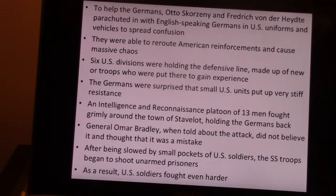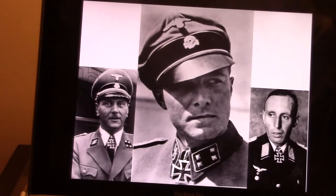And since small groups like Lyle Bach's men fought so hard, the SS troopers, being led by a guy by the name of Joachim Piper, began to shoot unarmed American prisoners, like the 150 guys who were shot in the town of Malmedy. When the reinforcements saw that, they began to fight even harder and more tenaciously.